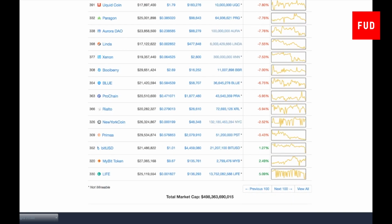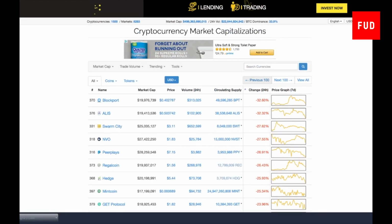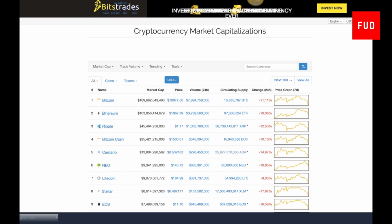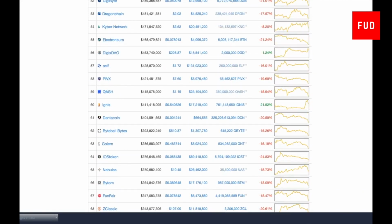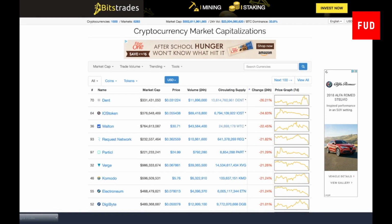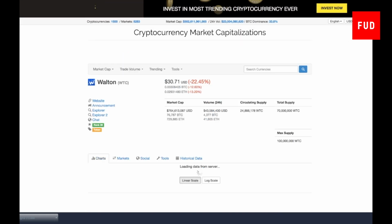It's only down 6% on the daily chart. But as you can see, this is a day for sales. The red means sale. Red doesn't mean stop. Red means go. In crypto, red means go. So whenever you see these big red numbers, especially when you see them here in the top coins, you know, these are not Walton Chain. Let's talk about this. Walton Chain is so far from a risky investment.